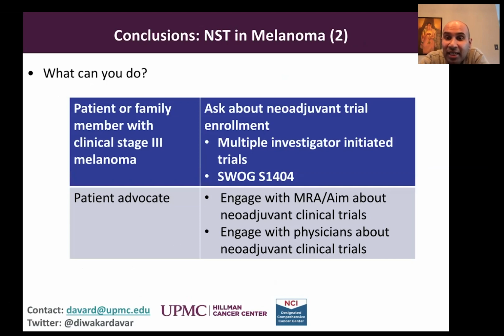There are many, many investigator-initiated trials, both in Pittsburgh. There's also a national cooperative group trial that is testing neoadjuvant versus adjuvant therapy through SWOG. And as I just told you, the ECOG cooperative group led by Dr. Kirkwood will have 2 neoadjuvant studies, one of a targeted therapy and one of immune therapy, in the next couple of months. If you're a patient advocate, please engage with MRA and AIM about neoadjuvant trials. In fact, the AIM and the MRA websites do list neoadjuvant trial as a possible treatment option for stage 3 disease. But it's worthwhile for you to ask your physicians about this, as well as the patient advocacy groups.